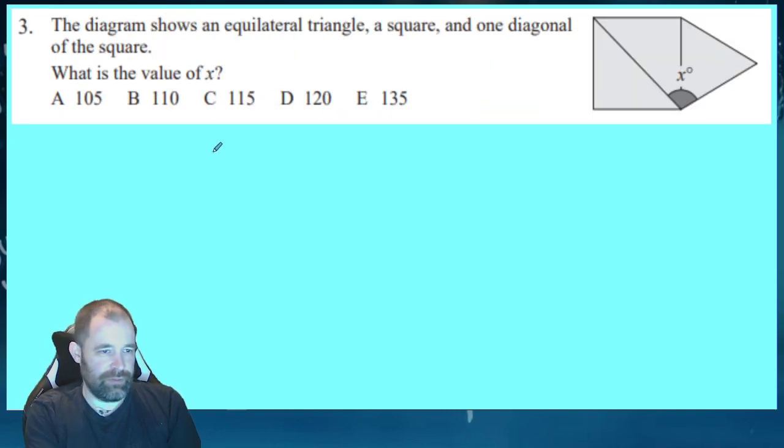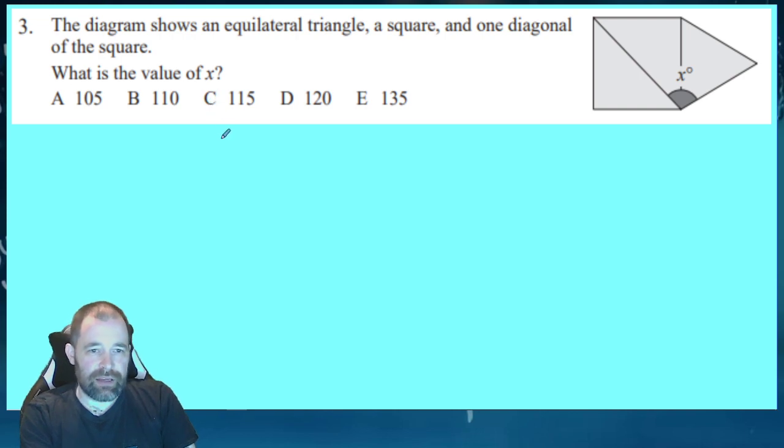Change to blue pen, I do not know why. The diagram shows an equilateral triangle, a square, and 1 diagonal of the square. What is the value of x?